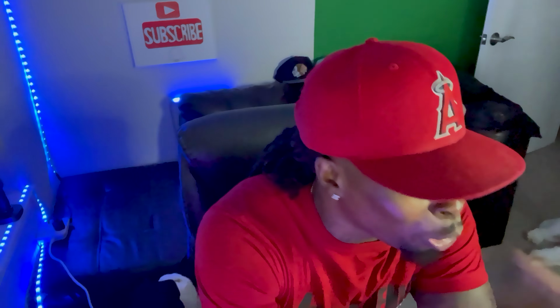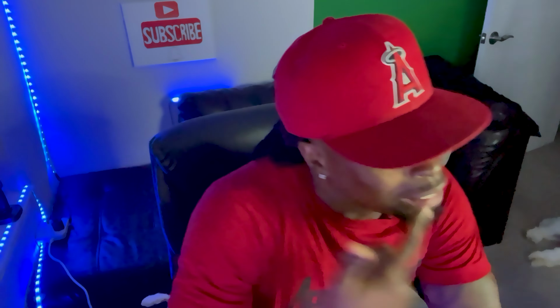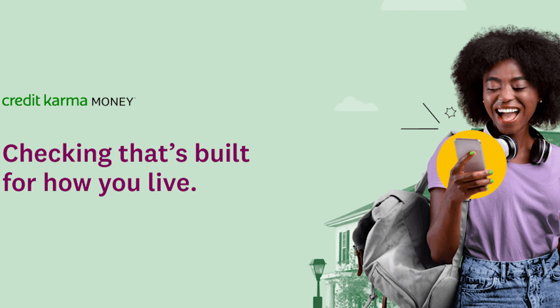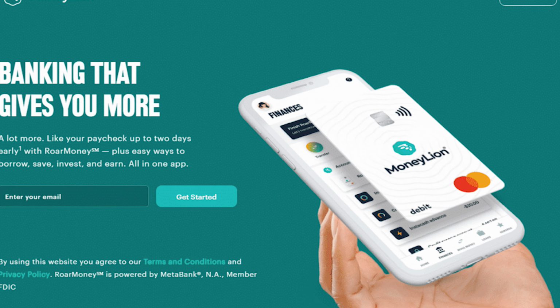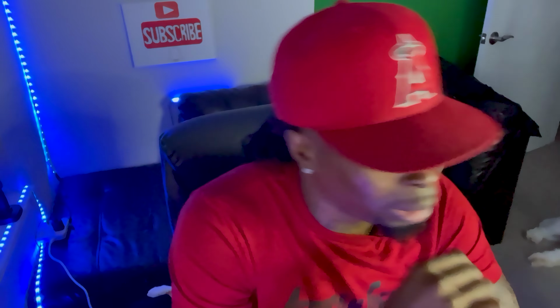The number 4 way to build your credit without using credit cards: go find credit builder loans. These are loans like Self, Credit Karma Money, a company called MoneyLion, Credit Strong, Fingerhut. With a credit builder loan, you might see a big boost in a small bit of time. Benefit from them and then let them go.